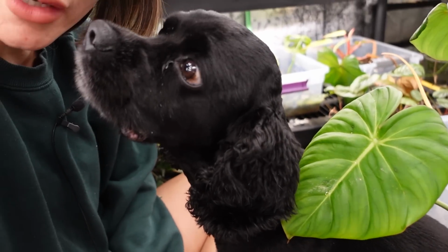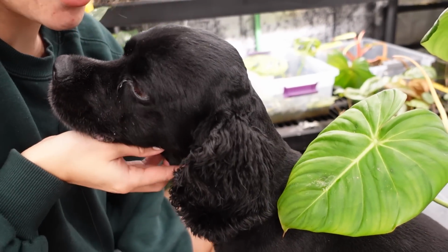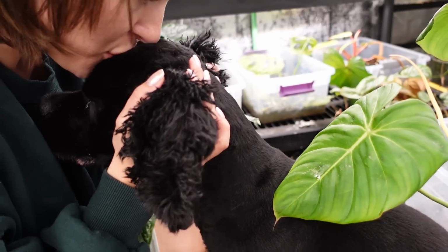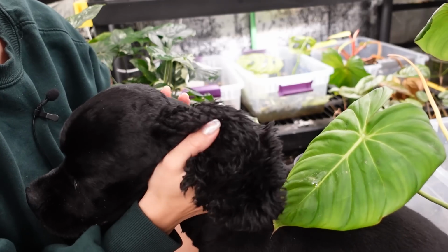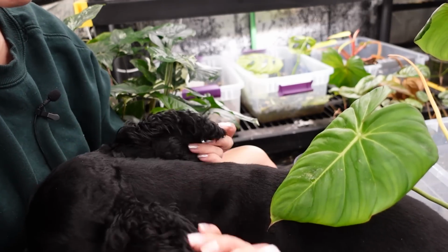I lied, I do have one employee and his name is Bismarck and he's a Cocker Spaniel. He just had a haircut last week. Looks so much better, so much nicer smelling. Okay, go lay over there.